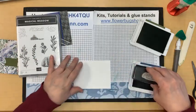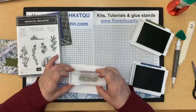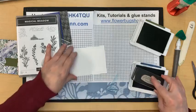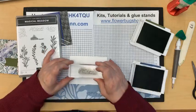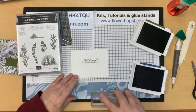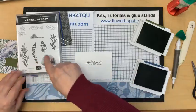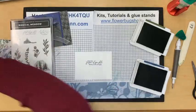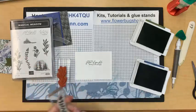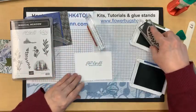This could be an anything card, one of those cards that you just want to send to somebody because you're thinking of them. Oh, I'm going to test it. It's hanging a little bit up, so hopefully this will be straight. Yes. All right. So now I want to add a few of these elements. So I brought out this one and this one. Just going to add some prettiness.